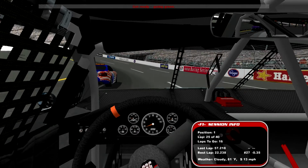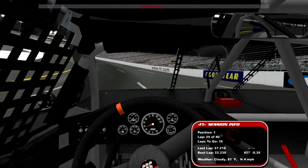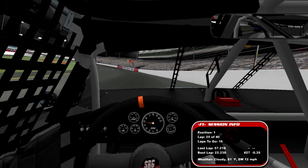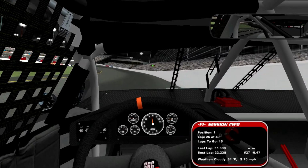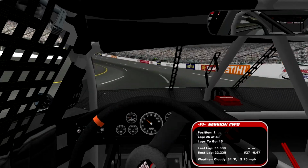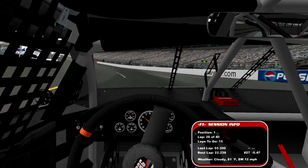Coming to the restart, we will have 16 laps to go. Well, 15 once we take the green. We're out front and we can roll a whole lot better than those AI. Green flag in the air. Let's get going. Brandon right behind me after pit stops. Not bad. And we'll see if we can stretch out some of our intervals here.